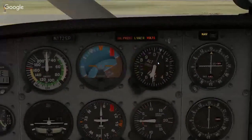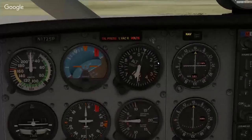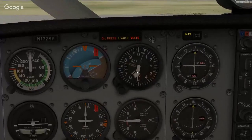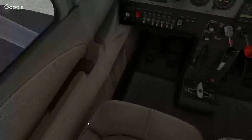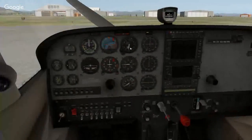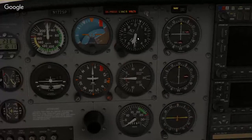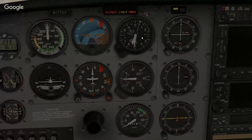The altimeter here is basically just a fancy barometer. It reads the barometric pressure off the static patch. That's the thing that's on the bottom of the seat there, or actually up underneath the aircraft. And it uses barometric pressure to tell you what altitude you're flying at, because the higher you go, the lower the pressure ends up being.